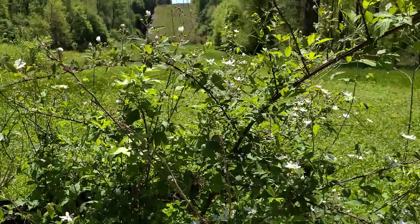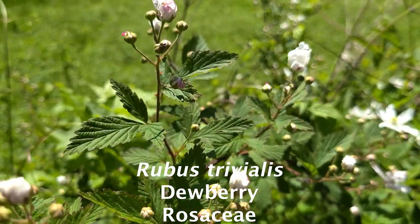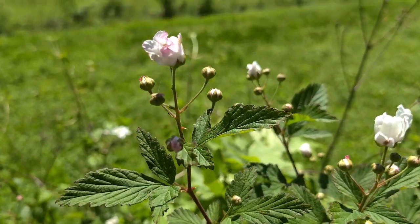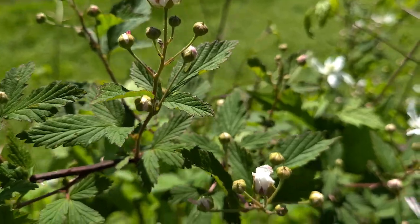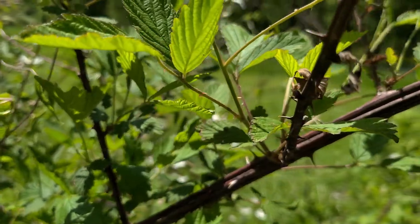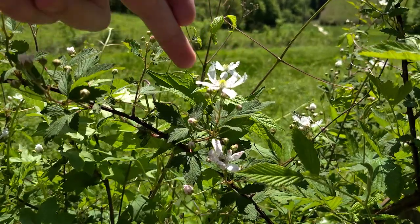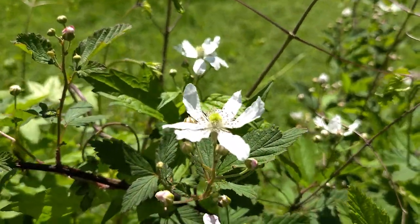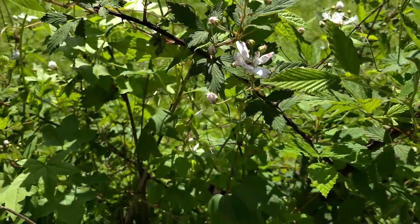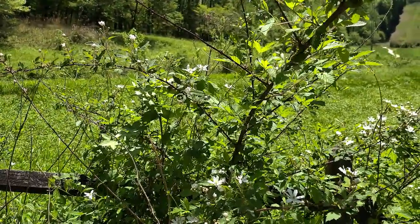This plant is Rubus trivialis. It's in the Rosaceae family, the rose family. You can see it has alternately arranged trifoliate leaves. They're compound leaves with three leaflets, alternate arrangement. This plant has little prickles on it, not spines or thorns. And you can see it has a pretty classic example of a rose family flower here, a broad open flower for a generalist pollinator, with many stamens. These produce a fruit that is similar to a raspberry or a blackberry.